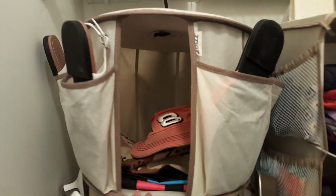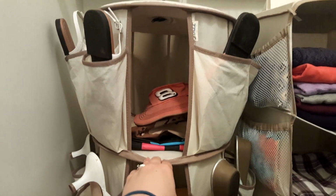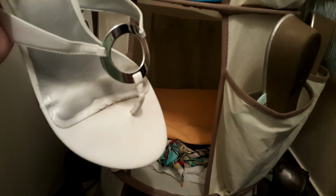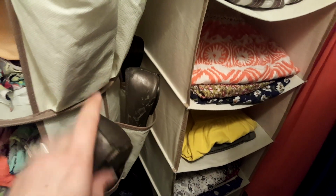And then for my shoes, I try to keep the ones I'll wear most often right at the very edge, easy to grab. My new white sandals that I got. And then I have a couple heels that I was like, well, maybe if they're at the edge, I'll wear them. We'll see. I do like them because they do have the toe part. So then these are one of my favorites. And then these old things I've had forever. But until I find a good pair to replace them, I will continue to wear them.